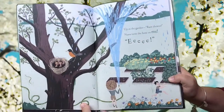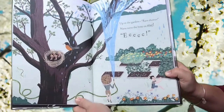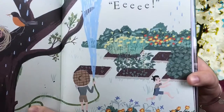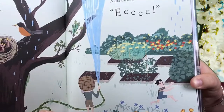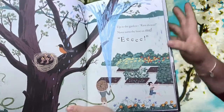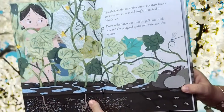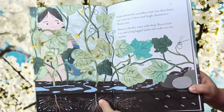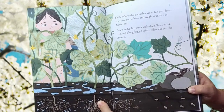Up in the garden, rain shower! Nana turns the hose on me! Eee! Are they playing together? Anybody have a grandparent that they get to play with and they're so fun? That's such a great memory for her. I hide behind the cucumber vines, but their leaves can't save me. I shiver and laugh, drenched in Nana's rain.